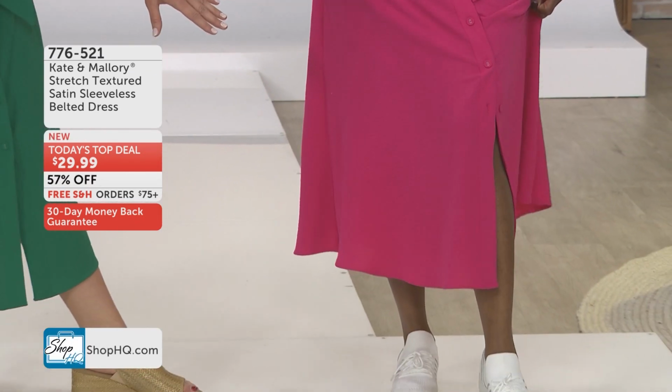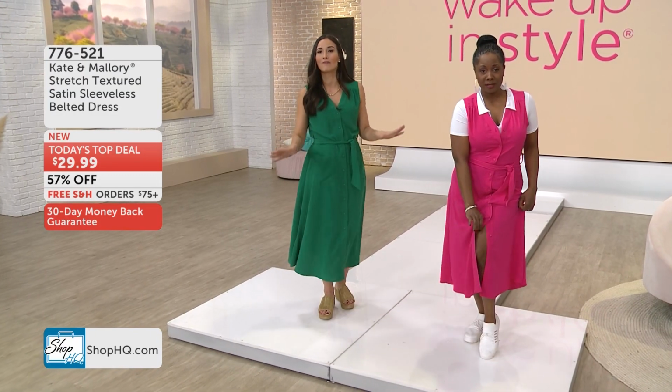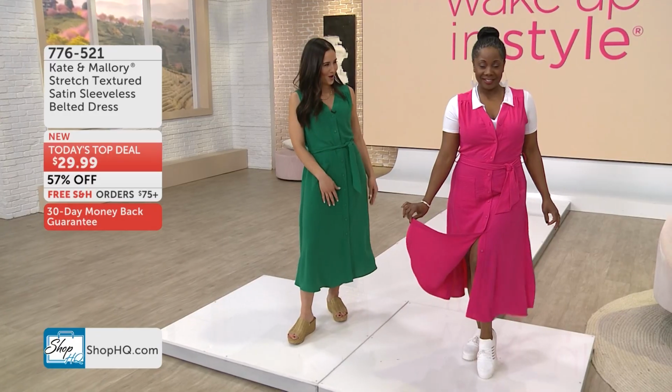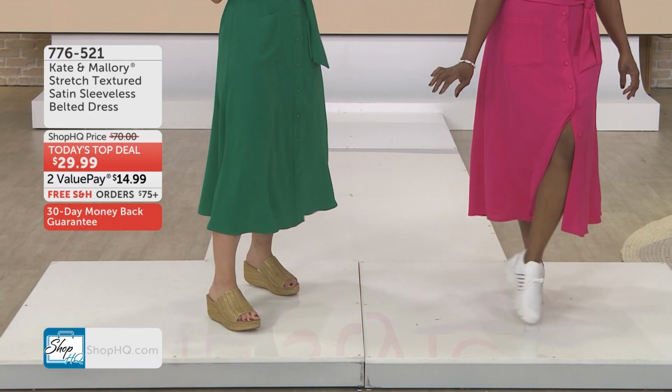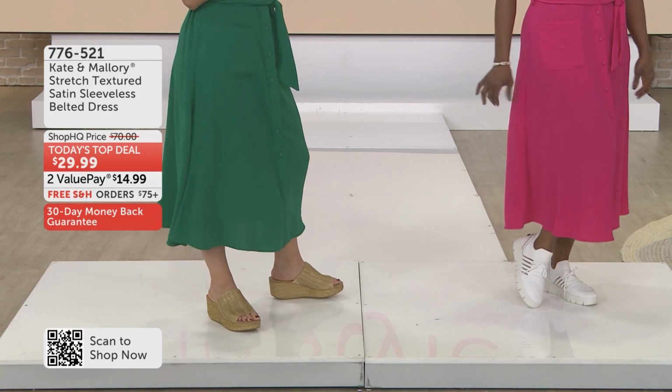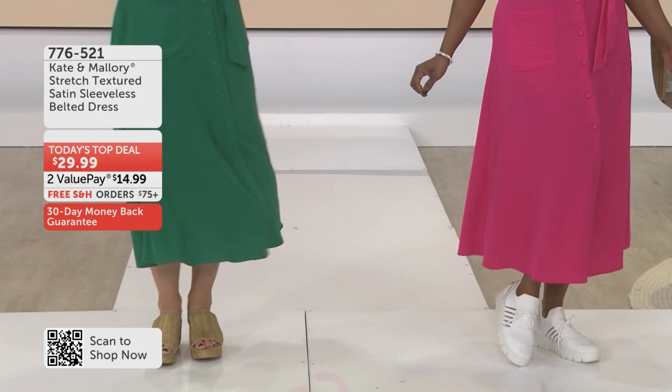So Charla Marie has them all the way buttoned, which is nice at 5'4". At 5'5", we're getting very modest coverage. Showing just a little bit of leg. Love it. But it's stunning when you want it to be. It's ladylike. It's feminine. It has great movement.